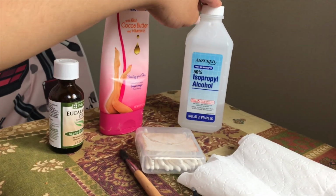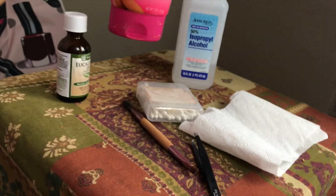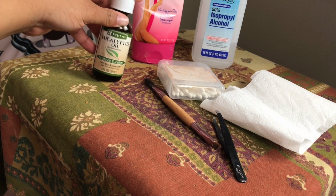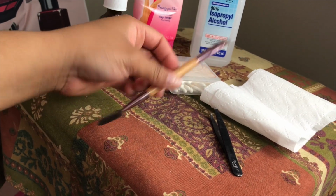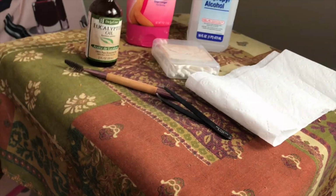Okay, so the products that I use were alcohol, Nair, just the regular Nair, and any oil of your choice. This is my favorite oil, but you can use anything. Q-tips, I have a spoolie, as well as tweezers and some tissue to take it off.